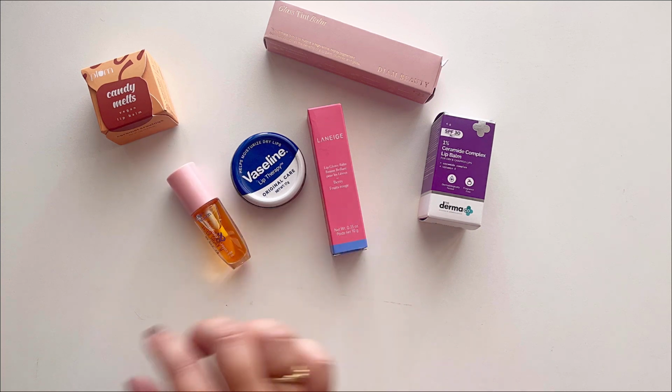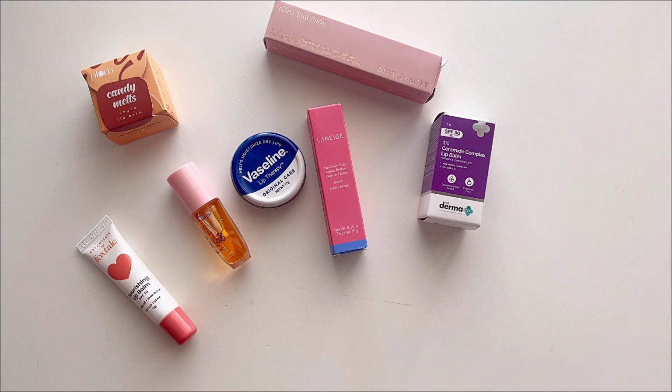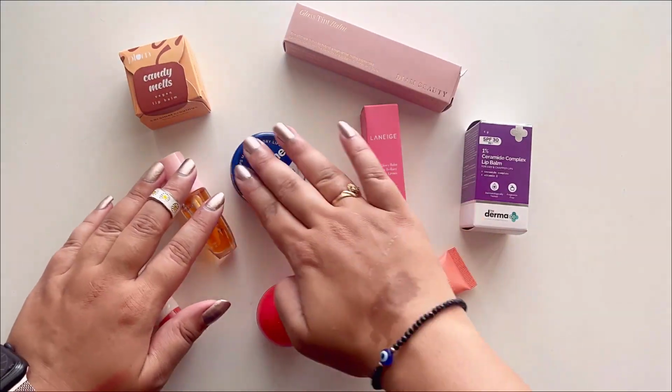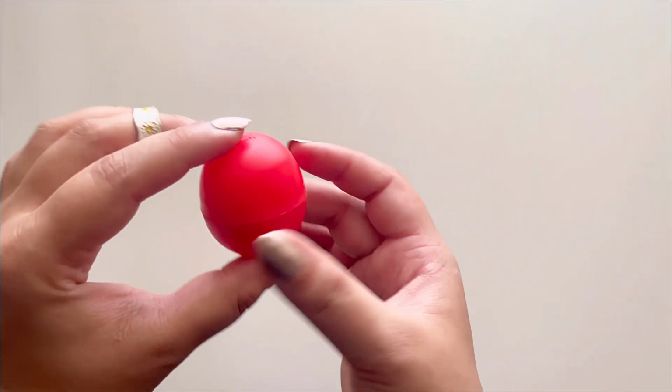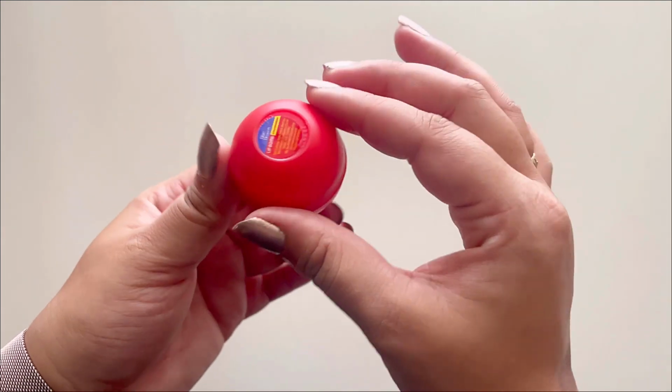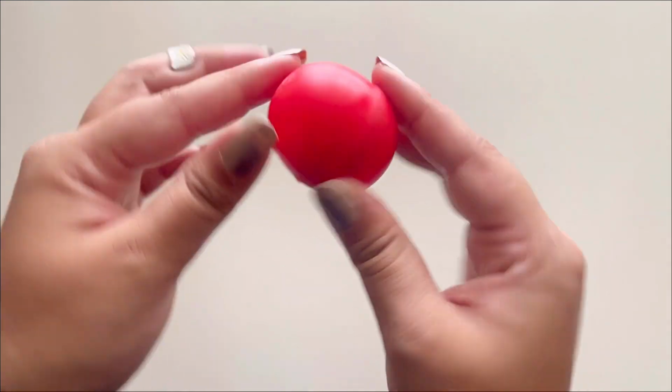In today's video, I'm going to be sharing with you all a lip balm haul. I'm soon going to be uploading the best and worst lip balms, so I purchased a couple of them from Amazon so that I can make another video with all the other lip balms that I have. So the first one is super affordable.